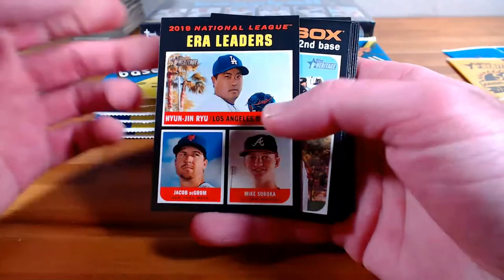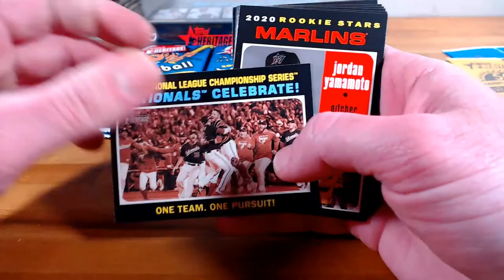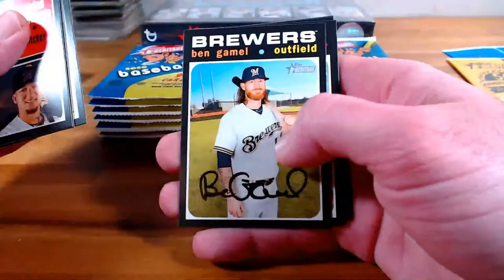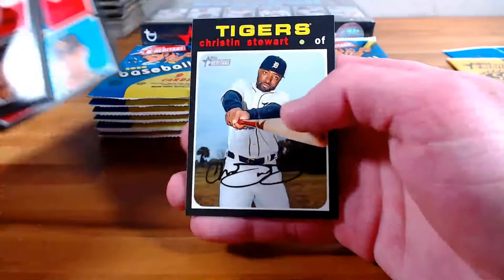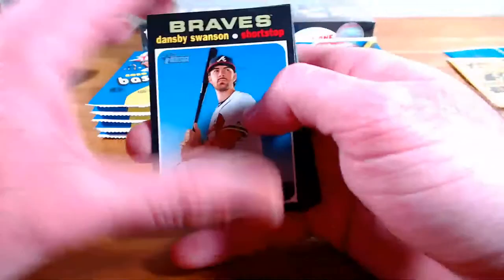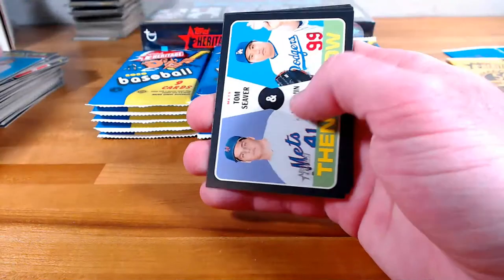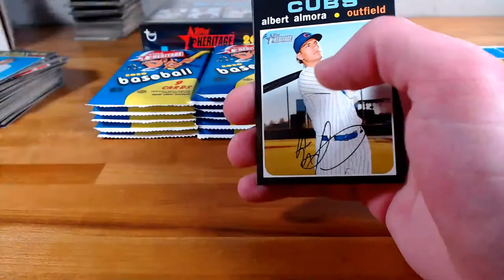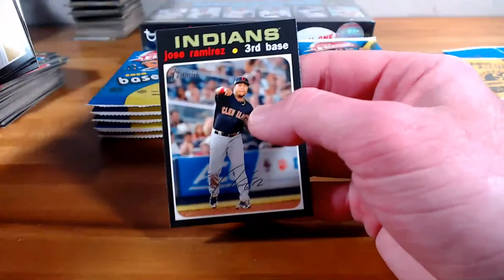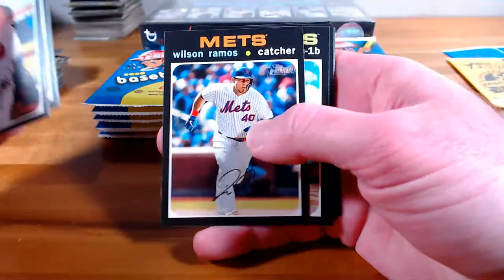ERA leaders. Go to DeGrom. Wilmer Sanchez. Wilmer Flores. Cal Quantrill. NLCS Nationals. Marlins rookies. Harold Ramirez. Mike Soroka. Ben Gamel. Tyler Glasnow. Padres rookies, and Kristen Stewart. Dansby Swanson, Jesus Aguilar, Steven Matz, Andrew Heaney, Angels. Then and now, Seaver and Ryu go to the Mets. Albert Elmora, Nelson Cruz, Emilio Pagan, Jose Ramirez. Ozzie Albies, Taylor Rogers, Wilson Ramos, Vogelbach.